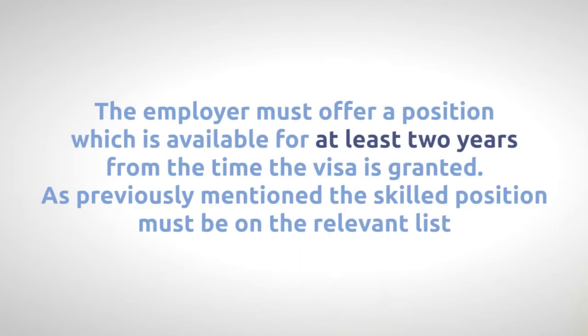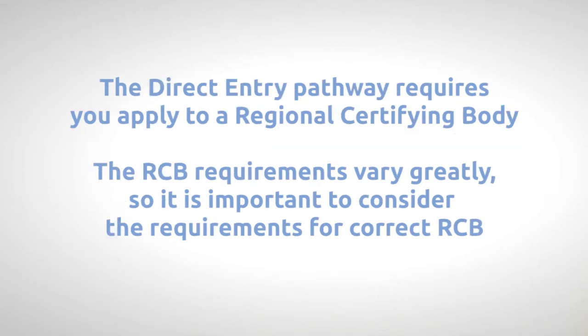The employer must offer a position which is available for at least 2 years from the time the visa is granted. As previously mentioned, the skill position must be on the relevant list. The direct entry pathway requires you apply to the regional certifying body. The RCB requirements vary greatly, so it is important to consider the requirements for RCB advice.